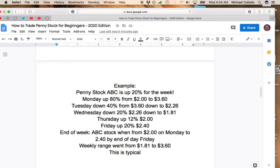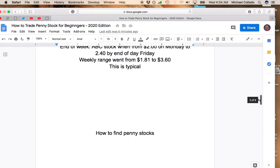This is typical of a penny stock. Yes, it moved up 20% of the week, but you have to stomach the fact that it went all the way up to 360 and all the way down to 181. That's the world you're dealing with in penny stocks. So, how do you find these wonderful penny stocks?